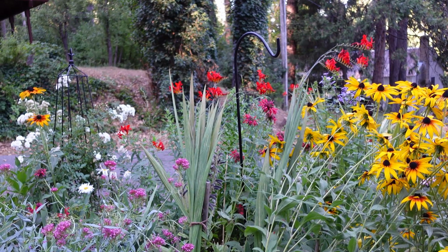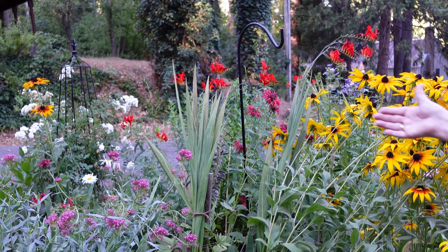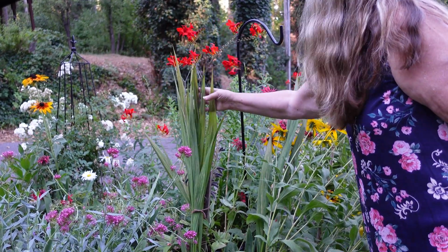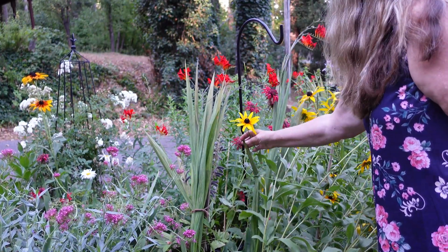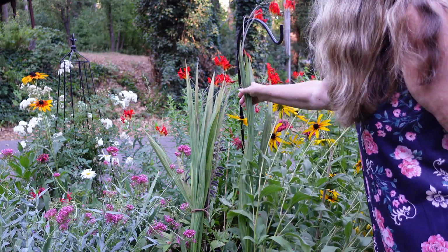So over here, my crocosmias are just doing gorgeous. I had to prop them up. They want to lean towards the sun. And then with the Monarda and also the black-eyed Susies over here, this one needs a little propping up.